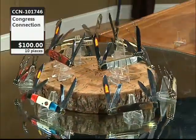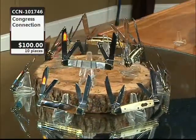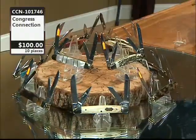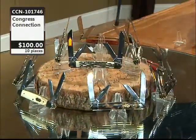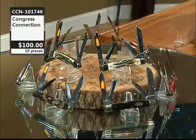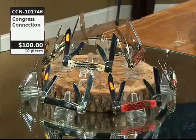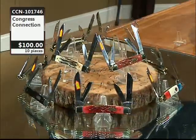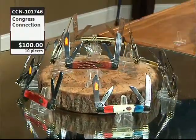Okay, here we are back with Congress Connection, and you're getting 10 pieces here for 100 bucks. This is a great deal because you've got all kinds of handle material here. Retail is $319.19. You're only paying $10 a piece for these items. You got staghorn. You got red pick bone, red, white, and blue smooth bone. You've got the burgundy in there.